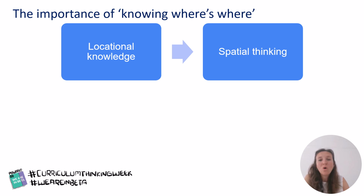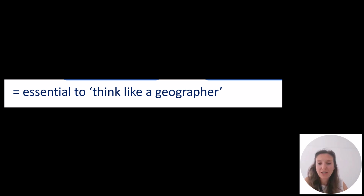It's also about more than just knowing where places are. Through ensuring our students develop their knowledge of where places are, we are developing their locational knowledge, but we're also developing their spatial thinking, their capacity to locate and navigate between different places. And in our quest for our students to think like a geographer in the broadest sense, this spatial thinking is absolutely essential.